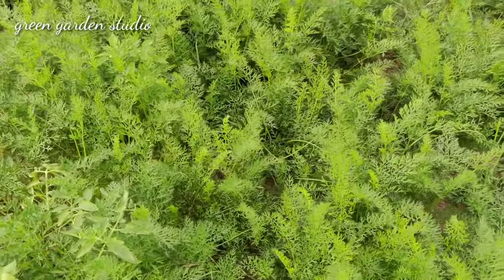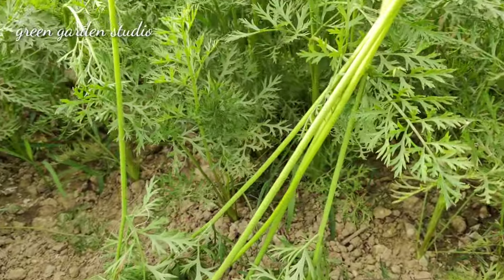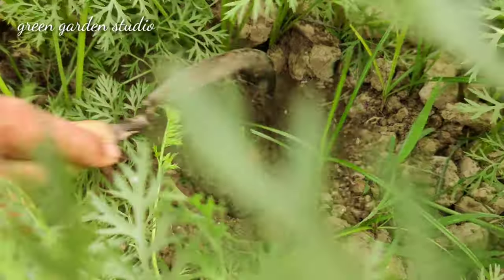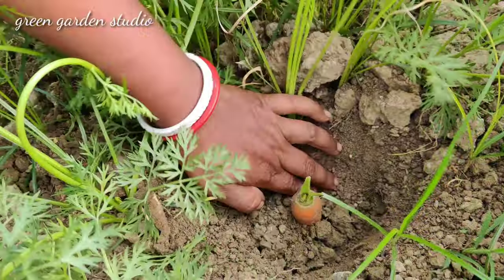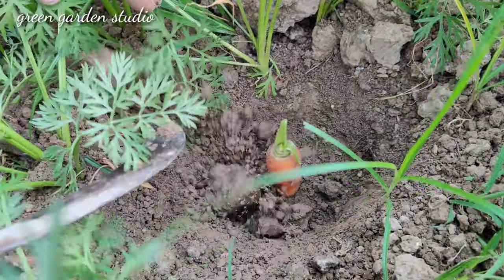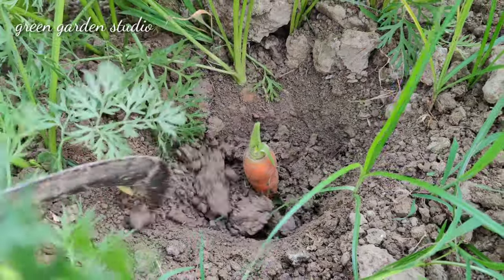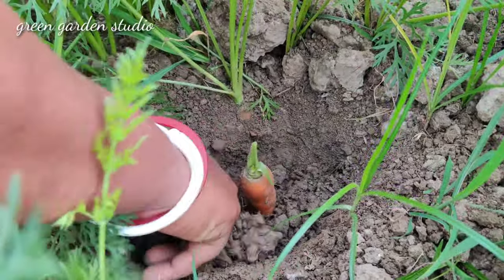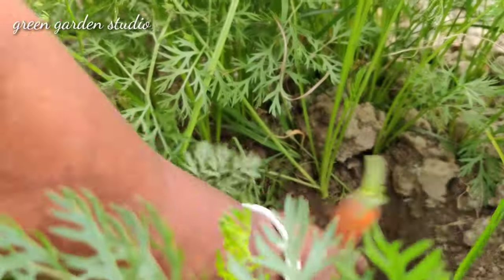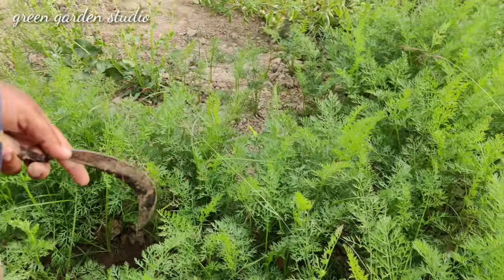Dear viewers, you can see the wonderful carrot plants. It's looking very beautiful. It's looking very beautiful and it's very tender. And the soil is very hard and dried, so the villagers use this farming tool.